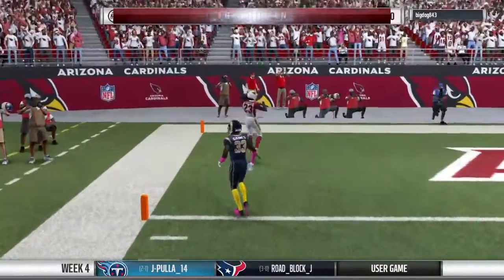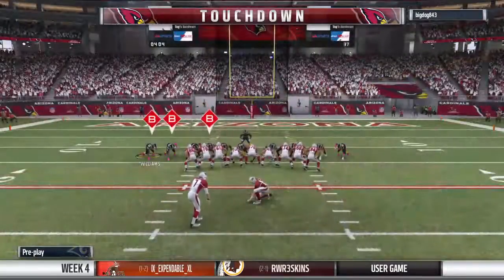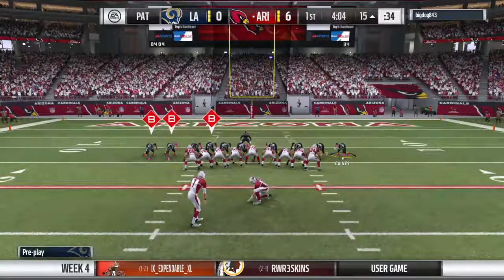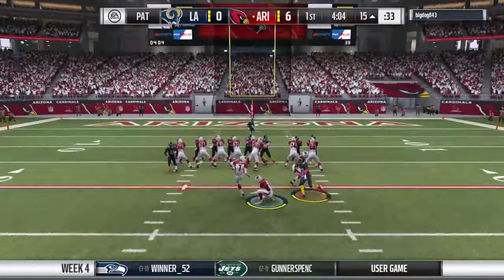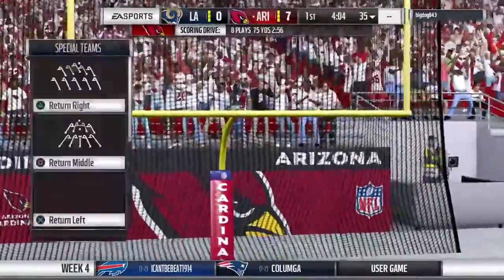And he'll take this one in for the Arizona touchdown. Chris Johnson, his 6th touchdown of the season. And the Cardinals take it all the way down the field and score on the opening drive.